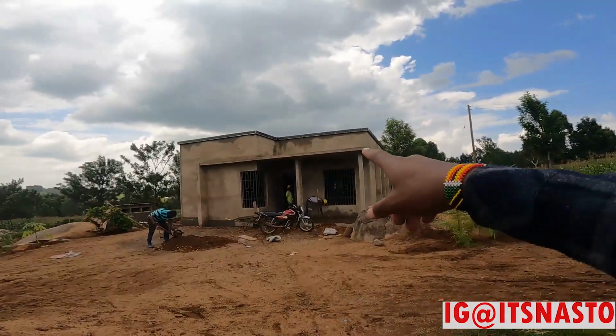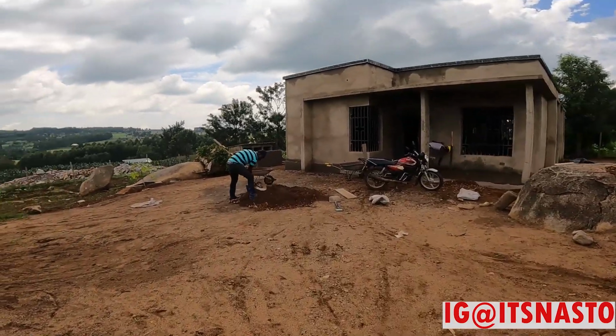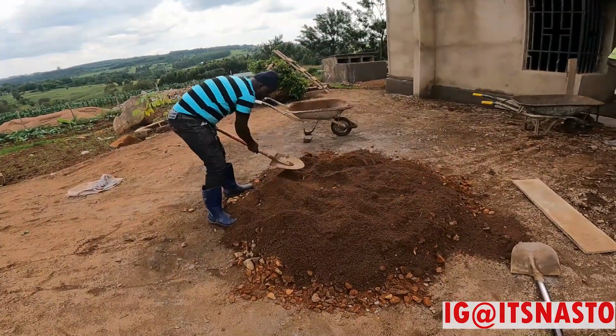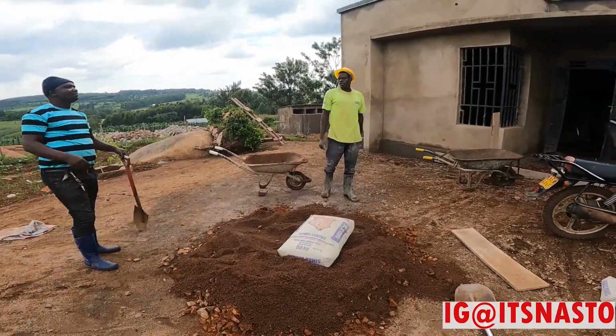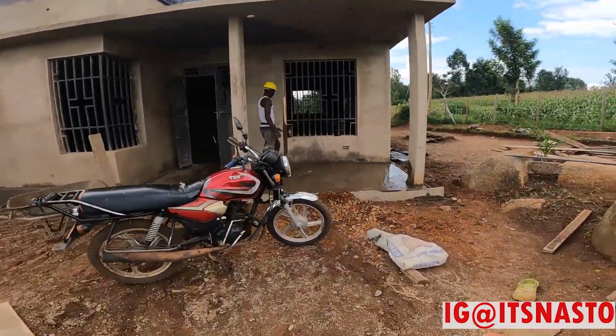So for those that maybe have just joined this YouTube channel and maybe are wondering what Nasto is talking about, guys, we are building here in the village a mini villa. I call this Nasto's villa. And this is today's work, guys. We are putting in some slab. Yes, some floor. Chini na ito slab ama floor. Ni slab bad.